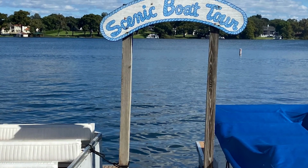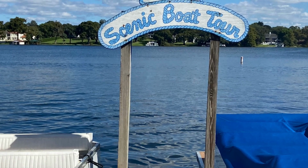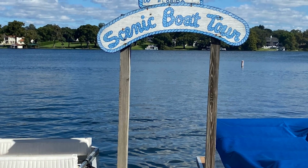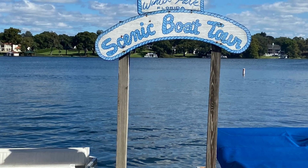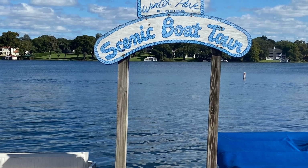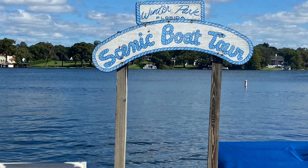That's gonna do it this time for my day off. If you find yourself in Winter Park, Florida, we highly recommend the Scenic Boat Tour. You'll get to see a chain of lakes, you'll get to see beautiful homes, you'll get to see the historic Rollins College campus from the waterfront view, and the most amazing thing that you'll see are all the canals that connect the lakes.